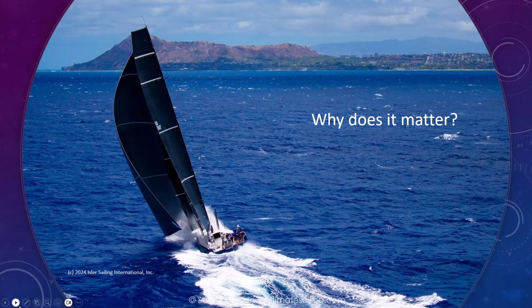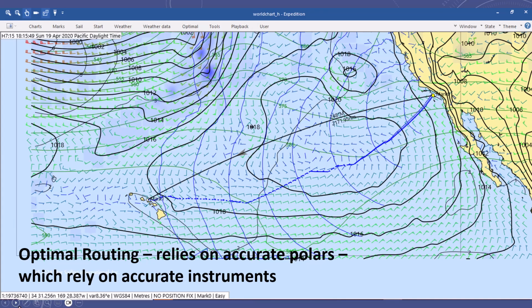Why does any of this matter? Well, it matters for a bunch of reasons. One, if you're an offshore sailor or boater and you want to use the optimal routing tools, that relies on accurate polars. And in order to get accurate polars, I mean really accurate polars, not just the ones that come from your designer or from some source like a handicap system or something, you have to manipulate them yourself, and that relies on you having accurate instruments, garbage in, garbage out.